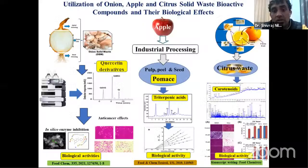as an emulsion in various cosmetic products. And we found that only the outer part in apple has terpenic acids. These terpenic acids also have very effective biological activity towards cancer.